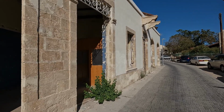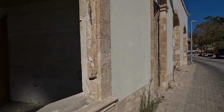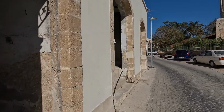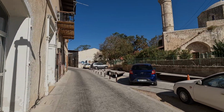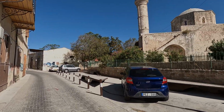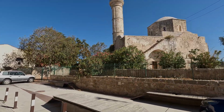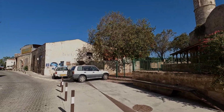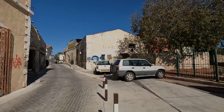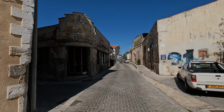Just to see what's happening with these buildings. It looks like the renovation team has reached this far now. There's the front of the mosque. But not this far.